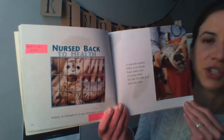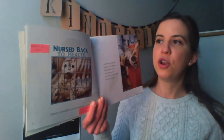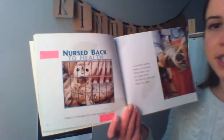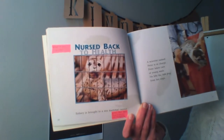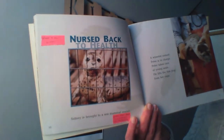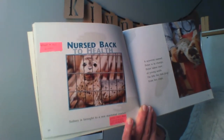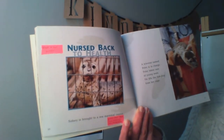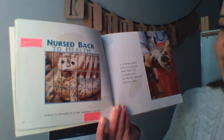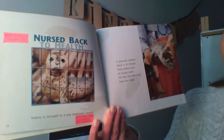Nursed back to health. Nursed means made to feel better. Nursed back to health. Sydney is brought to a sea mammal center. A mammal center is a place that takes care of animals until they go back to the wild. Sydney is brought to a sea mammal center.